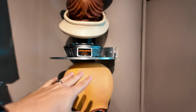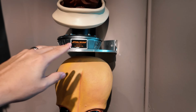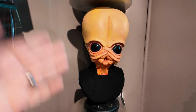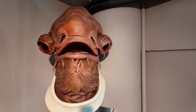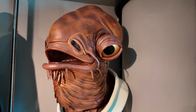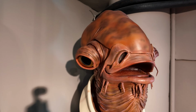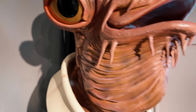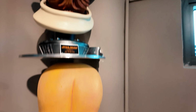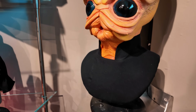All right, and then in the corner, mounted again on these steel floating display stands, are a collection of sought after grail Sideshow busts. Okay, you got Admiral Ackbar right there. This is one right here that a lot of people want to get their hands on. Very cool to see this one in person. I've never seen this one in person. That is so cool, man. Look at the glass eyes. This looks really awesome.